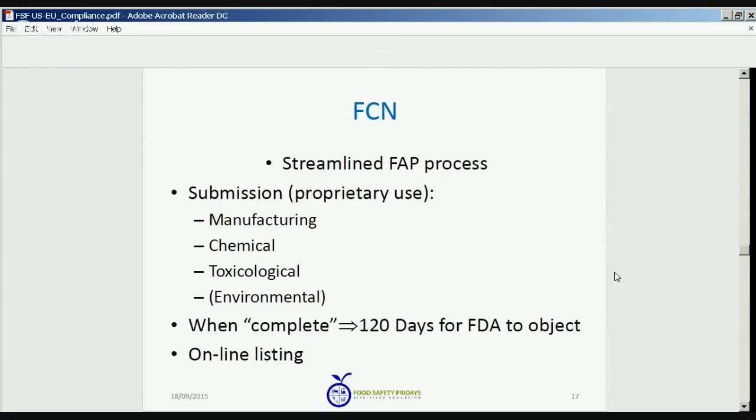The last category is the food contact notification in the United States. This is a process introduced about 10 years ago as a sort of streamlined food application petition process. It involves a proprietary submission by one manufacturer who will describe his manufacturing process in terms of the purity of the materials and the byproducts of that manufacturing process.